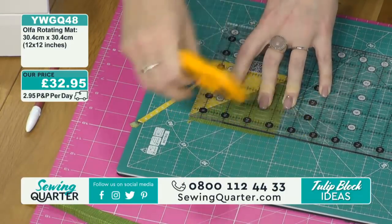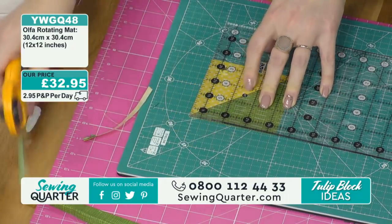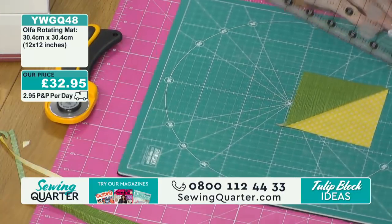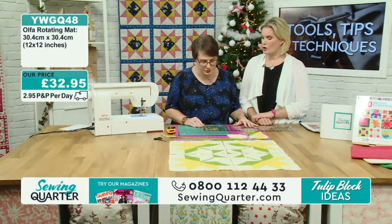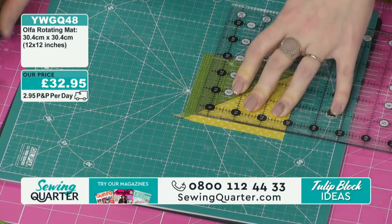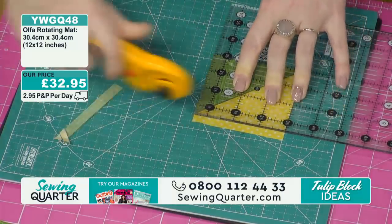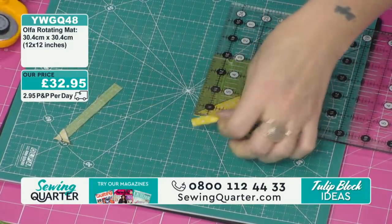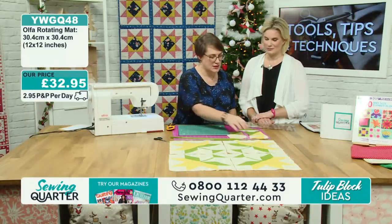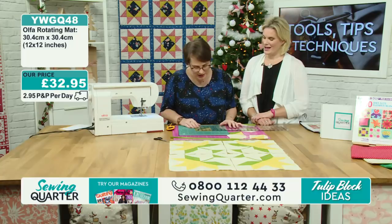Nice to see the old rotating cutting mat back out. Yes, I love it. We only have a few of these until they come back into stock. It just works a treat, doesn't it? It makes things so easy, and when you've got a lot of these to do, you don't want to be readjusting the whole time. I think it is a must. It's one of those things that you don't realise how much you really did need until you've got it, and then you go, oh, that's a joy. How did I ever manage without it?